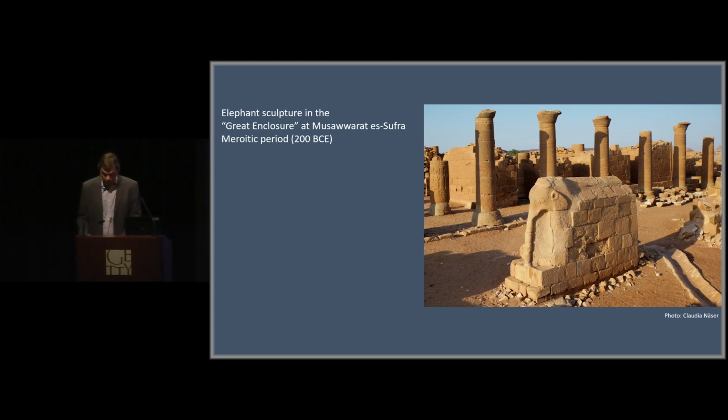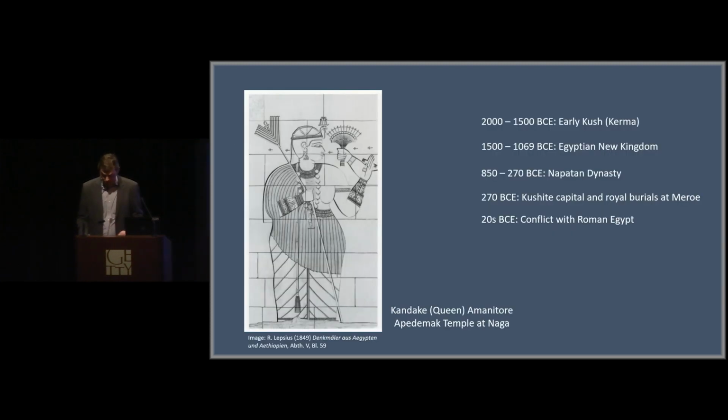With the Roman conquest of Egypt, Rome came into contact with Kush. In a series of border skirmishes, as the historian Strabo tells us, the Kushite armies were led in battle by the Kushite queen who he named Kandake, although that was her title rather than her name. He also calls her a masculine sort of woman and blind in one eye. Representations of Kushite queens of this period in particular show them to be large, powerful women, as this representation of a different queen, Amanitori, shows.